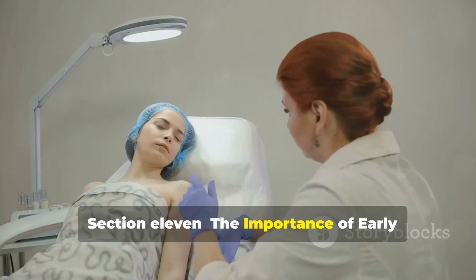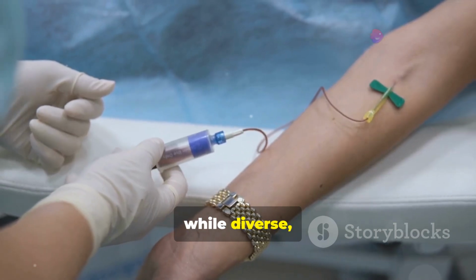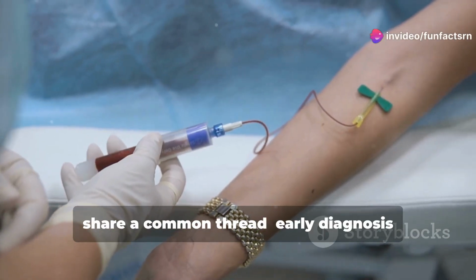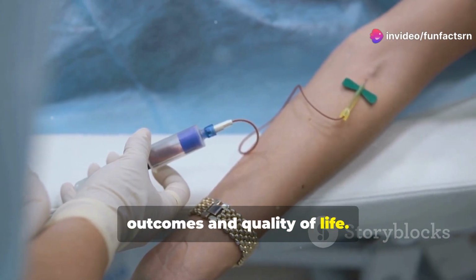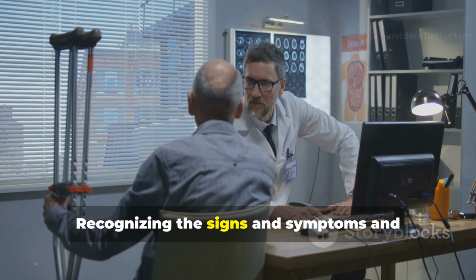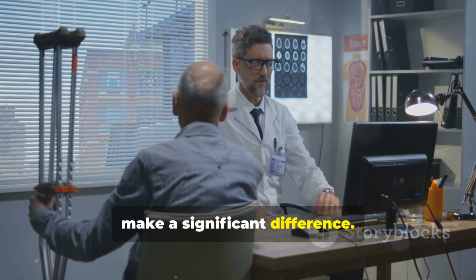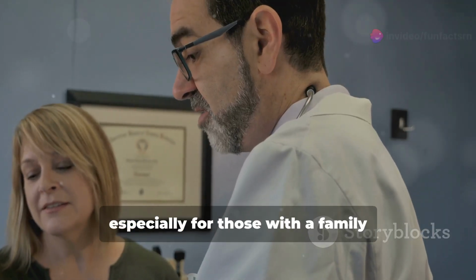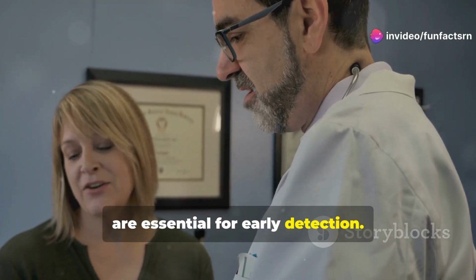Section 11. The importance of early diagnosis and treatment. Blood disorders, while diverse, share a common thread. Early diagnosis and treatment are crucial for improving outcomes and quality of life. Recognizing the signs and symptoms and seeking medical attention promptly can make a significant difference. Regular checkups, especially for those with a family history of blood disorders, are essential for early detection.